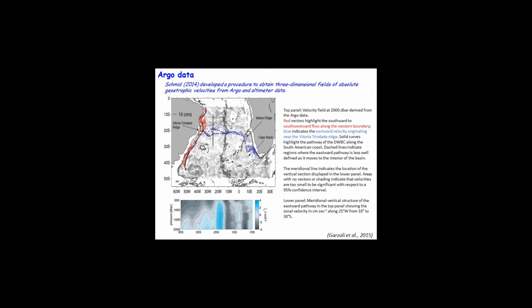Another data set that we analyzed is the Argo data. Claudia did a three-dimensional product. The Argo floats not only get the temperature and salinity, but they drift at a depth of 1,000 meters. So in the product that Claudia produced, there is a three-dimensional field of velocity, temperature, and salinity. We estimated the velocity vector at 2,000 meters, which is the upper area of the North Atlantic water. It's clear here that we have the main flow along the coast, and then there is another flow that goes into the basin.